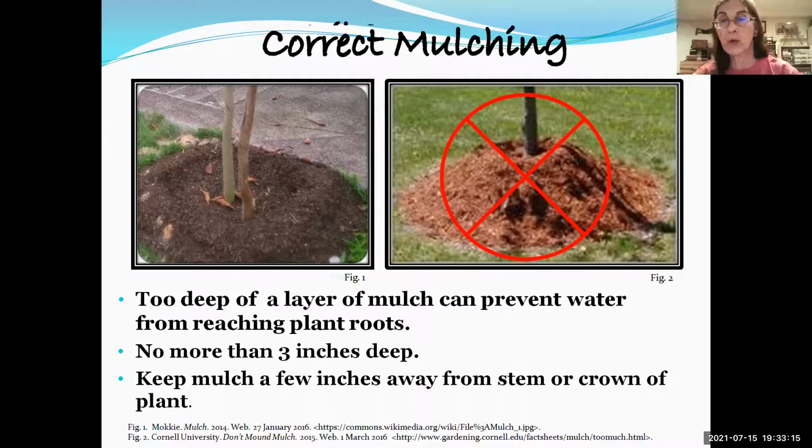You want air and water movement to happen, because too high of a mulch can actually prevent that. Also, you don't want to volcano your trees, which landscapers do all the time. This is really not good. If you pack up mulch against your trees, your shrubs, even your little perennials, you can trap moisture and get a lot of fungal problems.